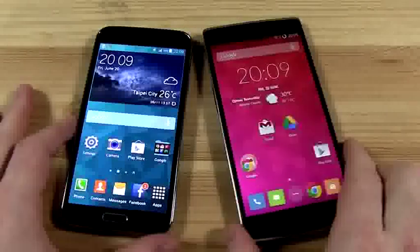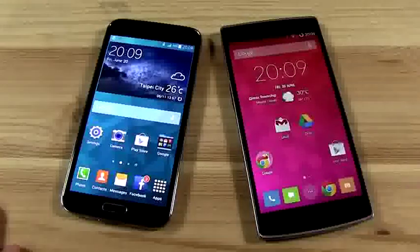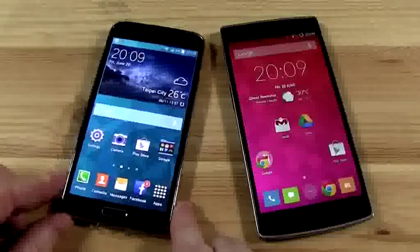Hi, this is Stu for Mobile Geeks, and today we're going to compare two flagship phones, or at least one flagship phone and one usurper to the throne, I guess you could say. This is the OnePlus One smartphone, and here we're going to compete it with probably what's regarded as the top dog of the smartphone world. This is the Samsung Galaxy S5.